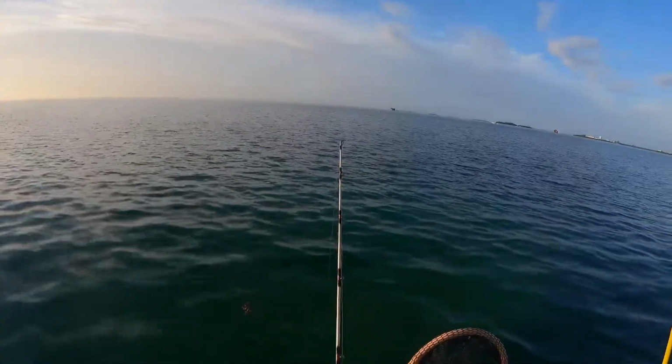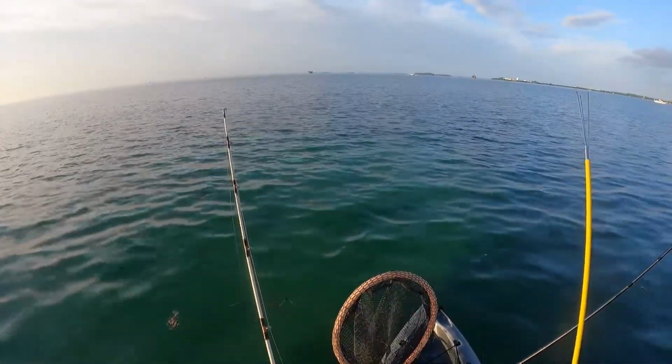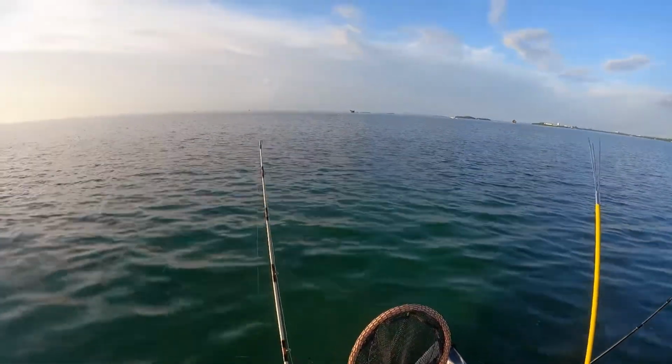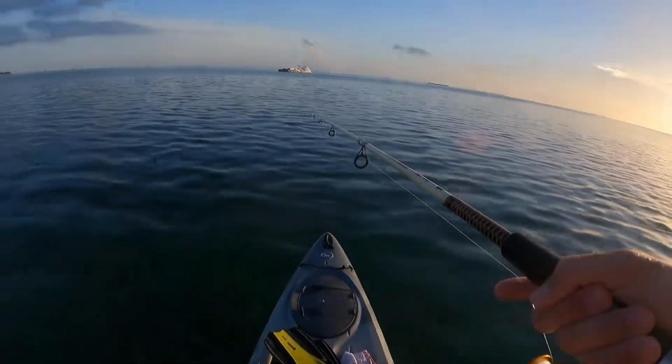There's that freaking monster tarpon again. I don't know if you can see him. Stud, hundreds of pounds tarpon. That was the one that I saw right in the water. Just kind of, you can see him.